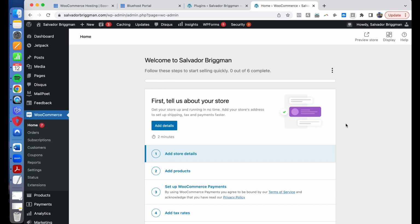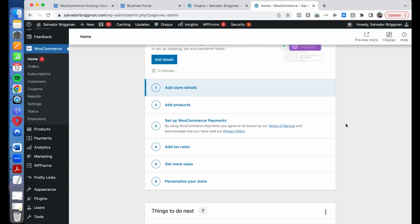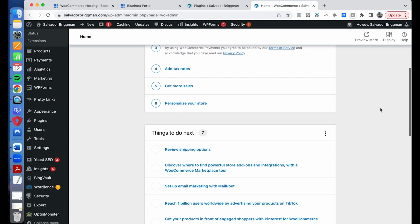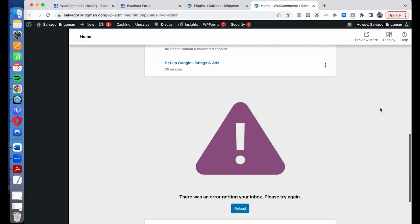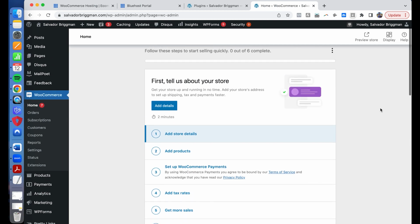All right. So we got the WooCommerce plugin installed, and now we have to go through a little bit of information when it comes to adding your store details, adding products, setting up payments, tax rates, more sales, and personalize your store. So the great thing about this is that there's already a bunch of different tasks here that are going to help you getting set up. If you wanted to jump to some different sections, we could just go down to orders, for example, or you could see customers. So first of all, I'm going to go and just add a little bit more when it comes to details, and so we can see what this setup wizard looks like.